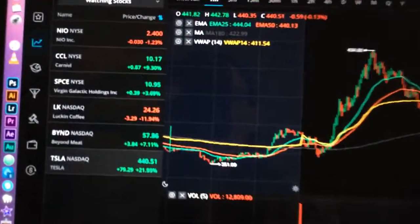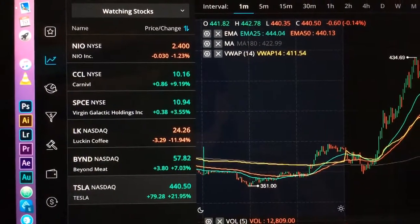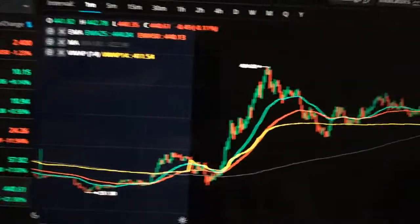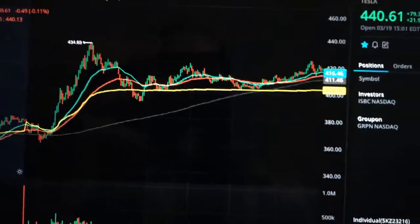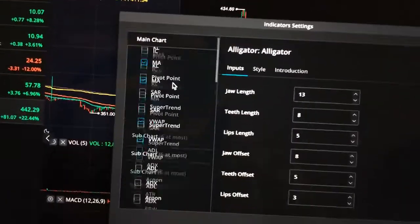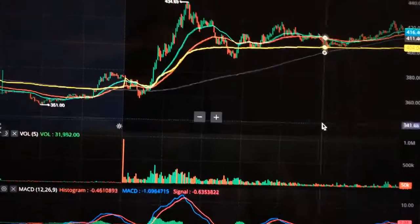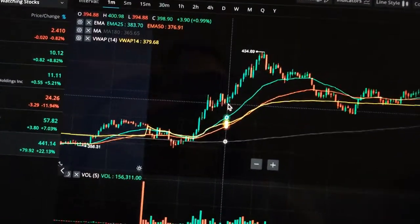So here it is pretty much. Here's a watch list of some of the stocks that I'm looking at. You can create a watch list just like you can in Robinhood. And you can have different types of indicators. So if I go to indicator, for example, I can add all of these crazy indicators. These pretty much just are an indication, as it says, okay? It's an indication as to what the stock is going to do.